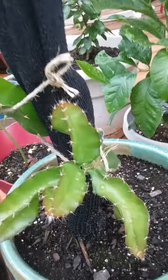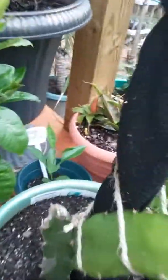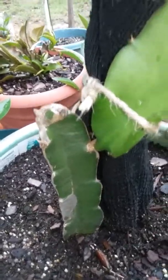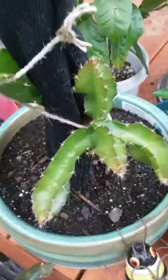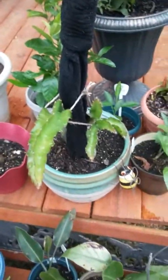Hey, Lead Farmer, this one's for you. You recognize that piece of baby that you gave me there? That is a piece of dragon fruit that started with that piece right there that my friend Mr. Lead Farmer gave to me. And that is the new piece, as well as this one here. Once that thing took root, it took off growing like crazy.